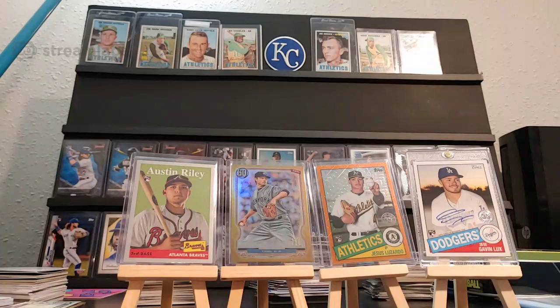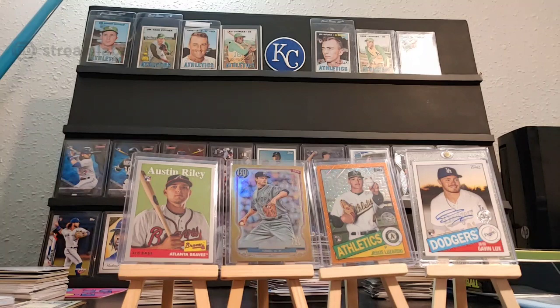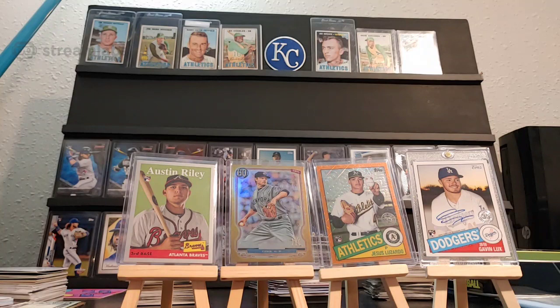I mean, all the people that lost out on Trout, who knew Mike Trout was going to be Mike Trout in 2011? Austin Riley came up really hot last year and then really cooled off towards the end of the year.